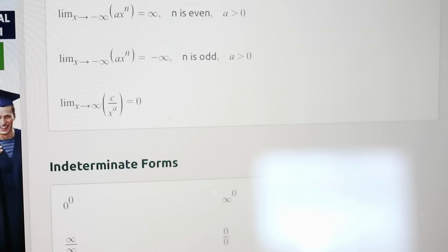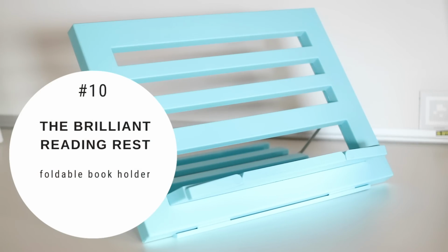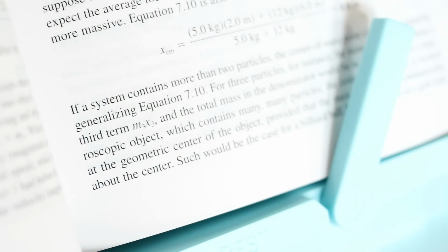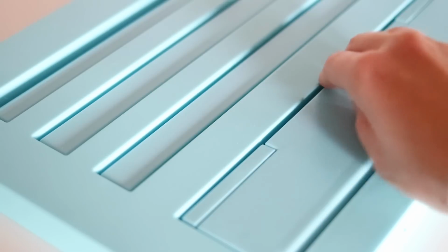My final favorite is something called the Brilliant Reading Rest. It's basically a book stand, and you can use it for both notebooks and for your heaviest textbooks. I just think it's so much more comfortable to read when your book is at eye level, so I've been using this during almost every study session this year. It also folds completely flat, so you can easily bring it with you to school. I got mine from a university bookstore, Academica, but they're also available on Amazon.